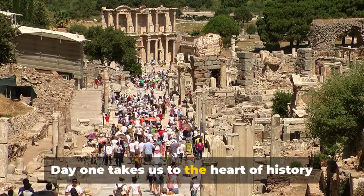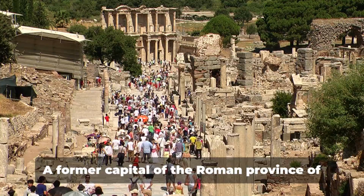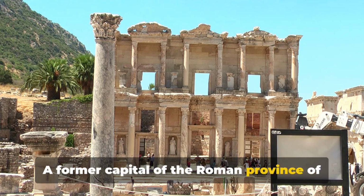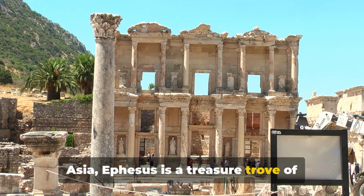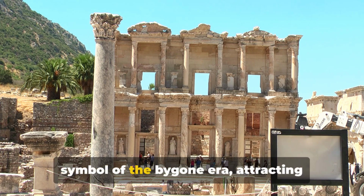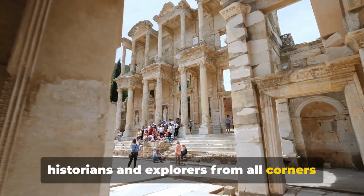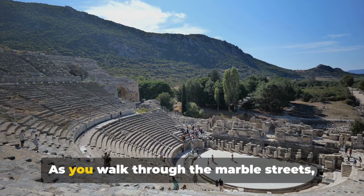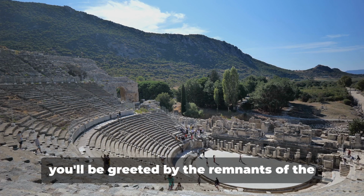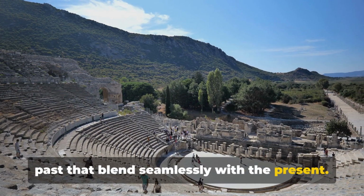Day 1 takes us to the heart of history: Ephesus, the ancient city, and the Library of Celsus. A former capital of the Roman province of Asia, Ephesus is a treasure trove of ancient grandeur. Once a bustling metropolis, it is now a symbol of a bygone era, attracting historians and explorers from all corners of the world. As you walk through the marble streets, you'll be greeted by the remnants of the past that blend seamlessly with the present.